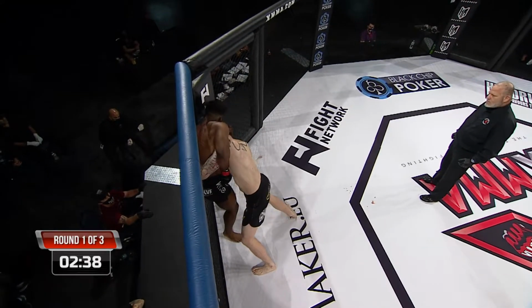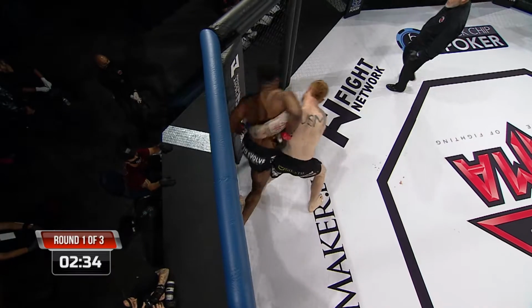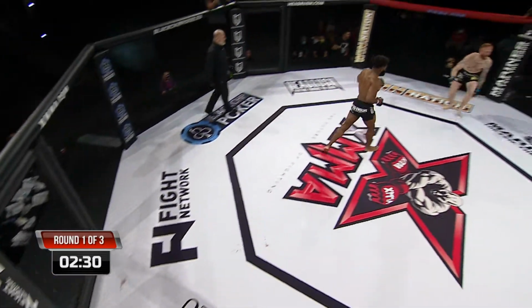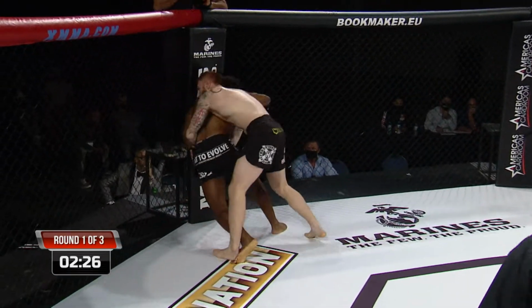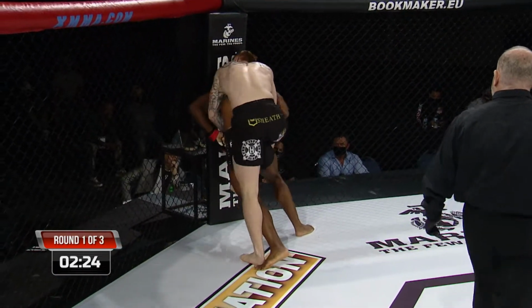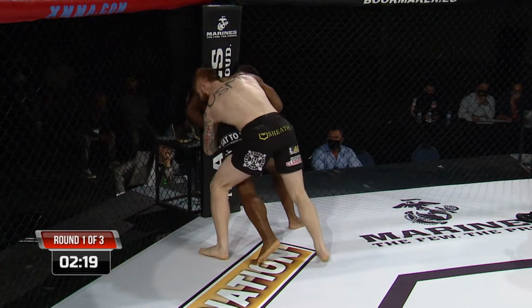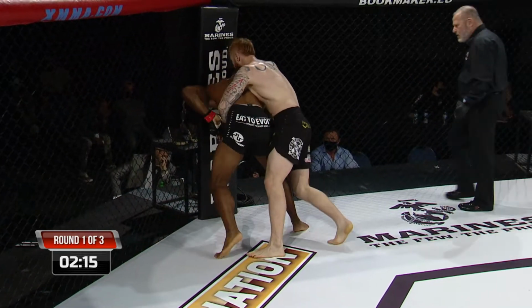Nice. Good inside elbow there from the clinch. Let's get him off. And that being said, he still is dominating the position. Whoa. Good whizzer there from Chris. Did he hurt his leg? Just off balance. Oh, wow. Just a looping left hook. And look at this. He's got a hook in. Or almost. No? Man, he really was able to duck under there and grab the back nice and quick.